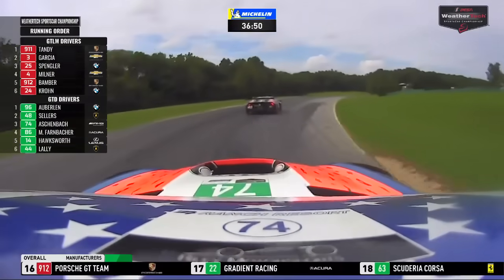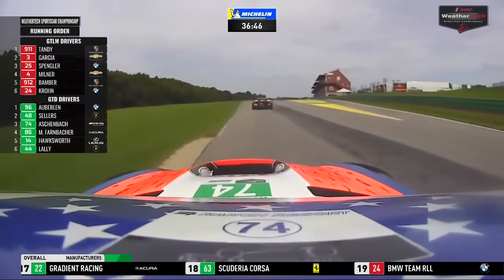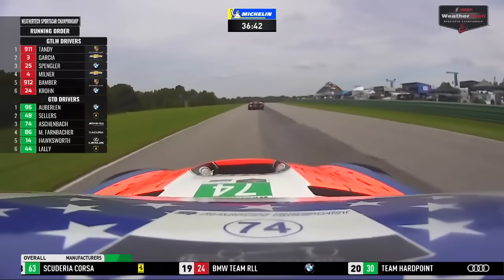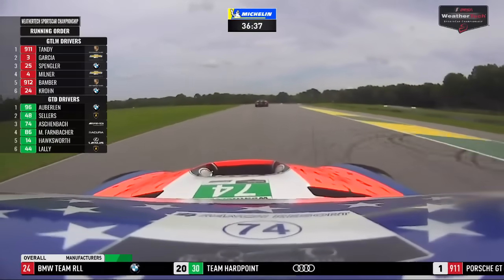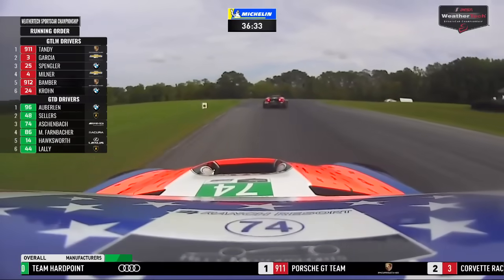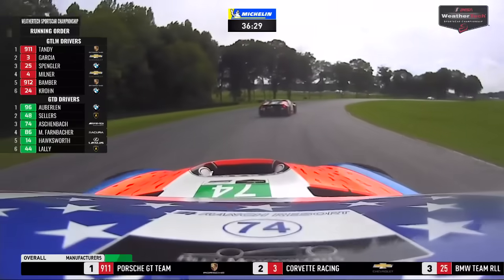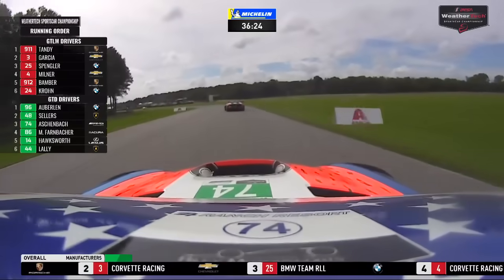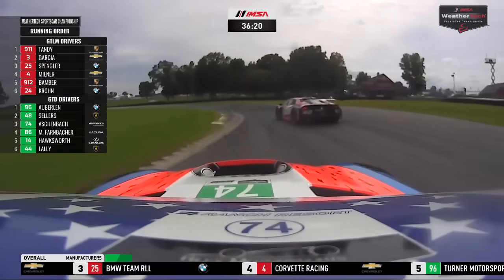Very interesting to see, Jeremy, that Antonio Garcia and Bruno Spengler are pretty much matching Tandy, lap for lap. Tandy was a bit quicker last time around, but before that they were matching his times. They're not closing in, but neither are they dropping back until Tandy drops in a 42.2 this time around. There's still tactics playing out here, and there are still races to be run. Yeah, no question about it.